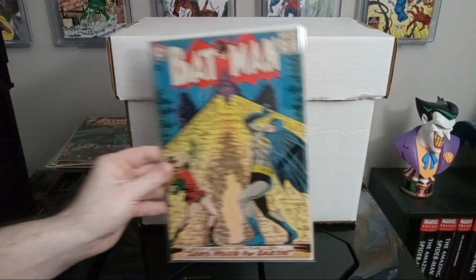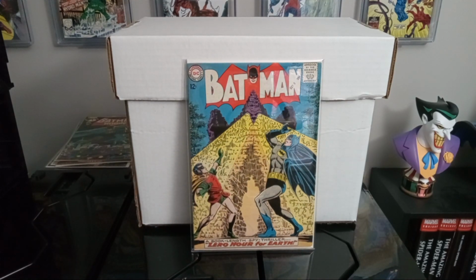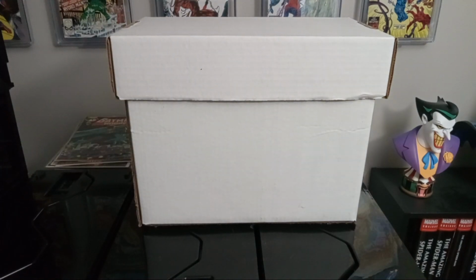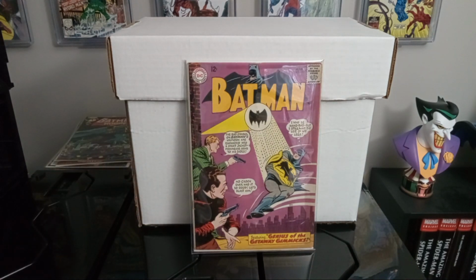Next we have Batman 167. And this is dipping into the era I love of Carmine Infantino. Him and Neal Adams are pretty much the only two main Batman series titles where I will buy any cover issue that they did. And then we're going to go to Batman 170. Beautiful purple cover. This one's actually in pretty good shape for the year it was in. Love this cover.